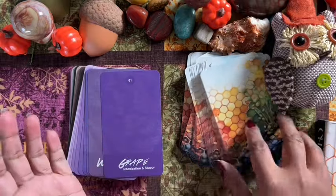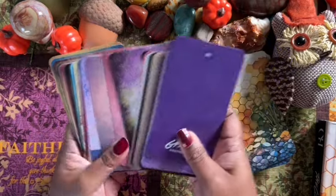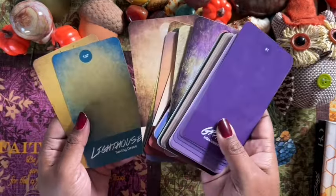So if you're looking to work with color energy, I don't think there's a better deck out there. I really love my Energetics of Color Oracle, but I use that to do aura readings.